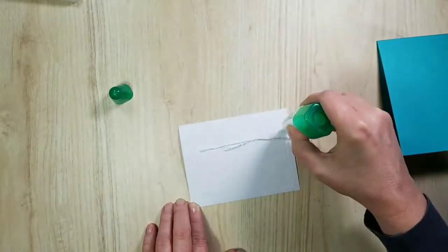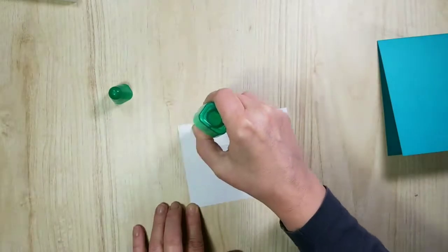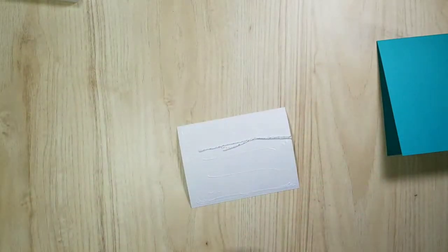And there's more. I'm gluing this a lot, by the way. I want it to stay put. It's thicker paper than, say, the Whisper White.